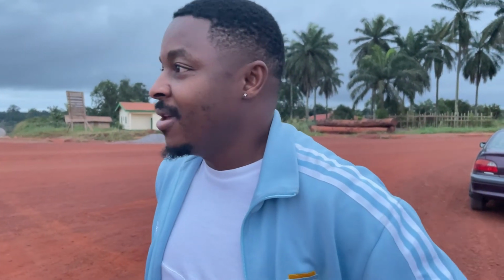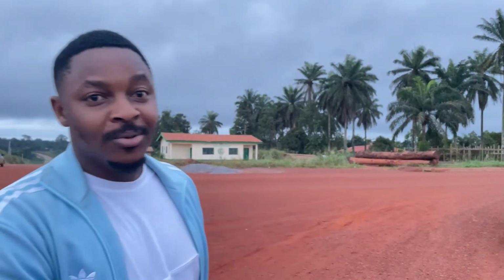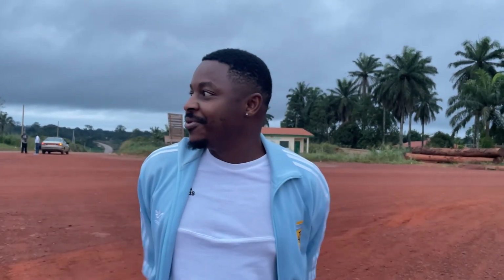Okay, so we are in Messamina and this is like a transit point heading to the Dja Reserve. So let's just have a look around Messamina and shortly we'll be heading down to Dja Reserve. For now, let's just enjoy the beautiful view and the fresh breeze and calmness of the good people of Messamina.